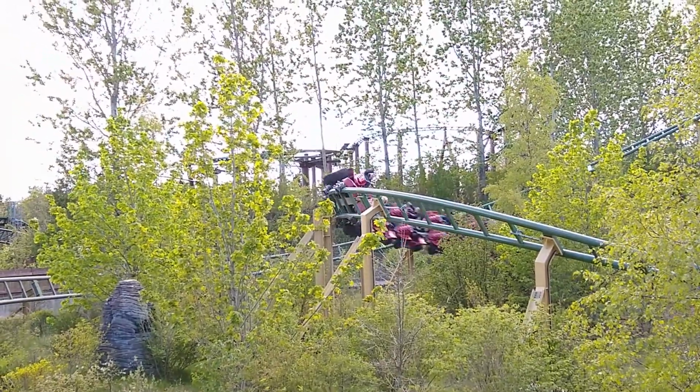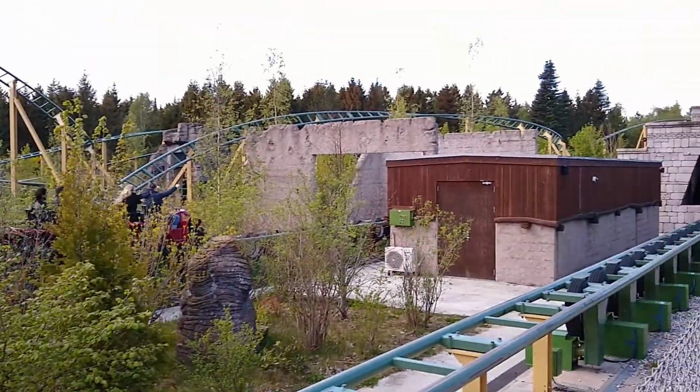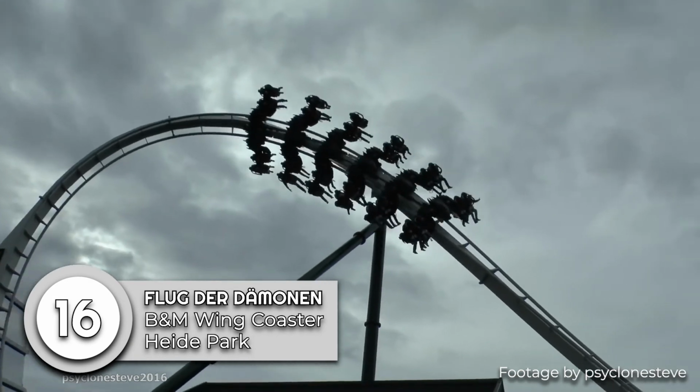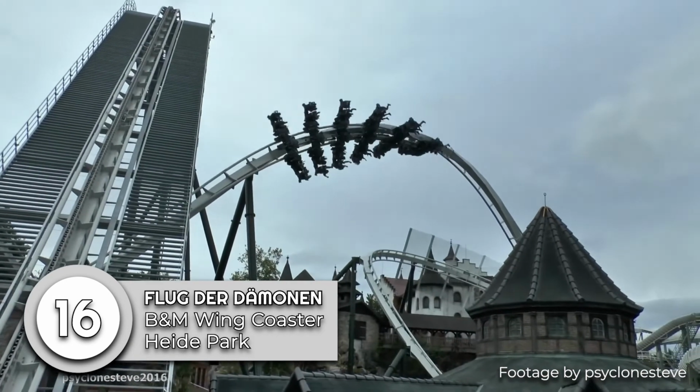For a family coaster, this is pretty much perfect, and that's why I would say it's barely a family coaster. At number 16, we have Flug der Dämonen at Heide Park in Germany, a B&M wing coaster.